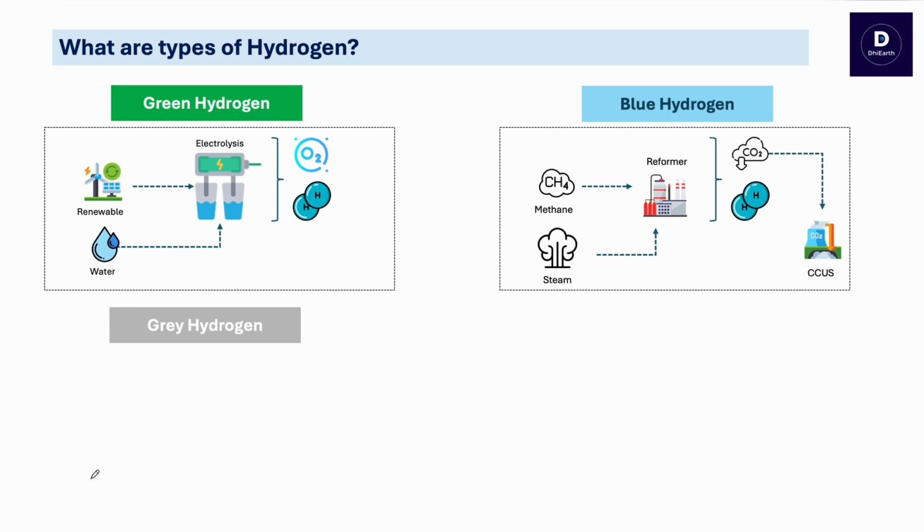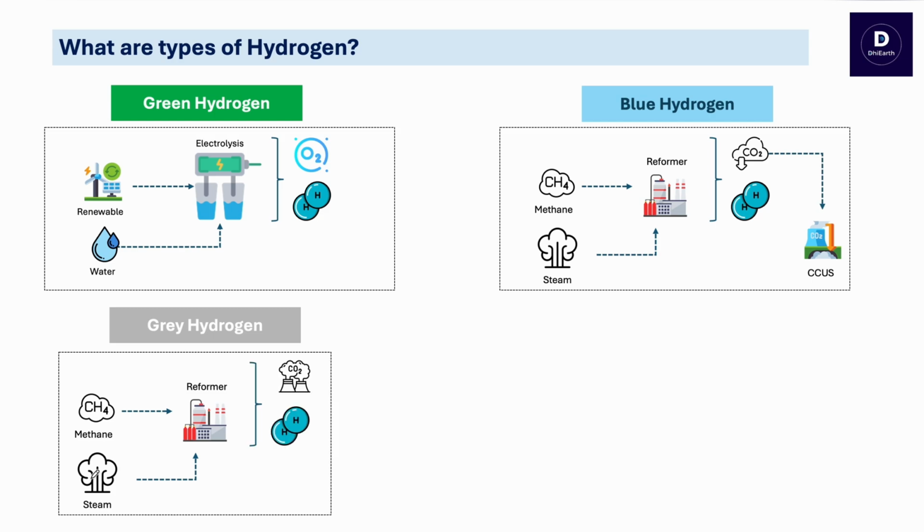Now let's discuss what grey hydrogen is. Grey hydrogen is produced from natural gas through a process called steam methane reforming. However, this method releases a significant amount of carbon dioxide, making it the most polluting type of hydrogen.